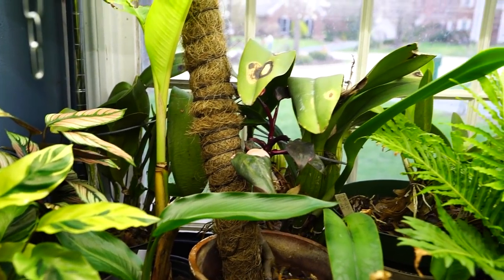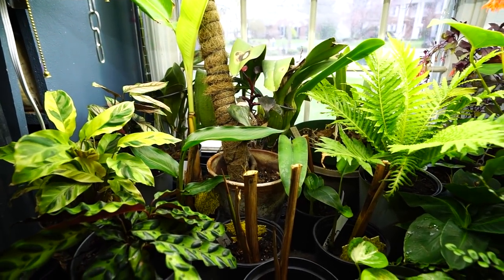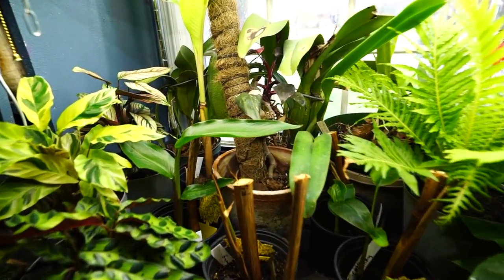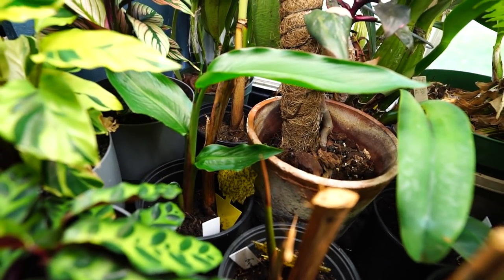Some orchids in the back. Pink princess philodendron that I've never cared much for, so it's kind of always gotten the short end of the stick back there. I'll make sure to do something else with that this year and get it into a soil that it likes better, but it's done a good amount of growing.